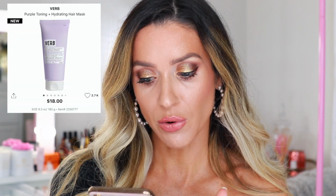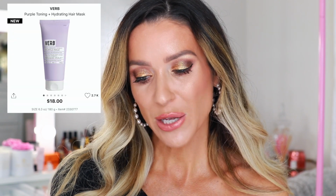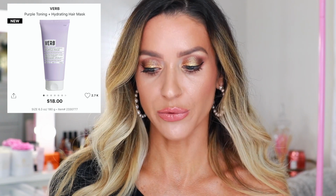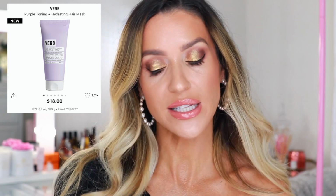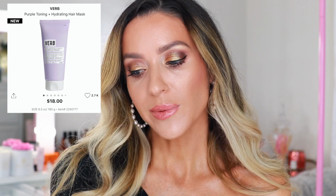And then the Christophe Robin mask, completely gone, not even the small size, like the little packet. So I picked up this VIB purple toning and hydrating hair mask as well. It was only $18 and it also has really good reviews. So this is going to be my toning hair mask. And the Kerastase was $62. So that's a little bit pricier, but I'll probably only use it maybe once a month, maybe twice a month. Who knows? I mean, it just depends. But I figure it's just worth the price. You know, you save the percentage off, that's fine. But even if it was full price, if it works, it's worth it.